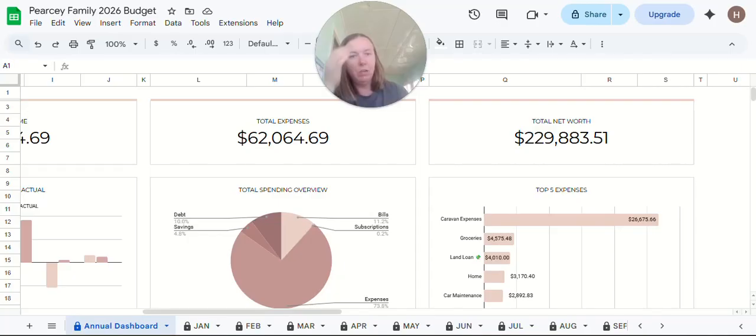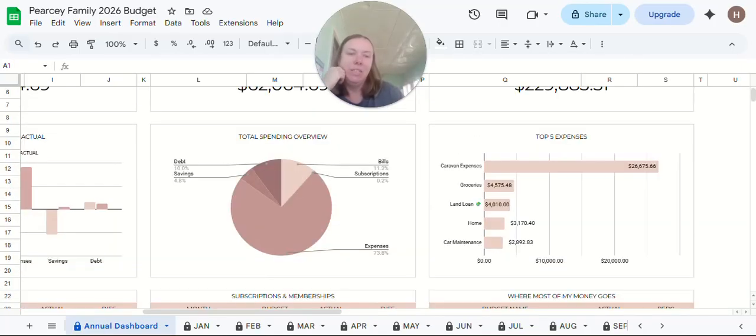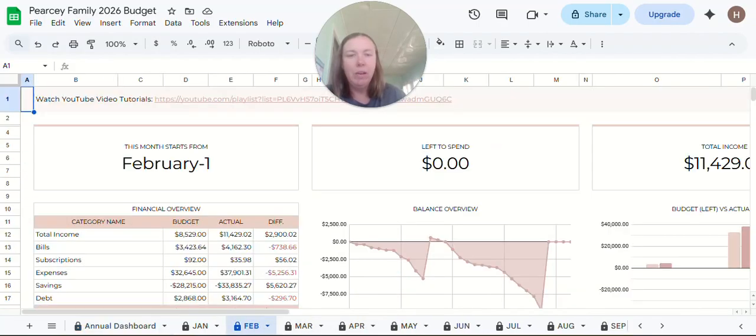We're doing zero-based budgeting. As you can see, the biggest expense so far has been caravan expenses, which includes our caravan purchase and the associated expenses related to that purchase. Next up is groceries, which has been quite large for the last couple of months. So I'll jump over to February and I'll just give you a little rundown.